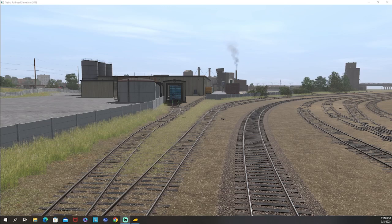The first industry we're going to serve the day is the Unionized Company here in Coxton, so we have a couple pickups to make. Some of these are heading off to the Cotton Belt and others are heading off to the Union Pacific, and I think we have maybe one car that's going to head back with us onto the Santa Fe.